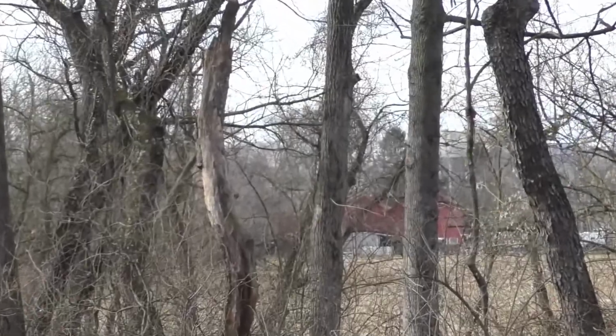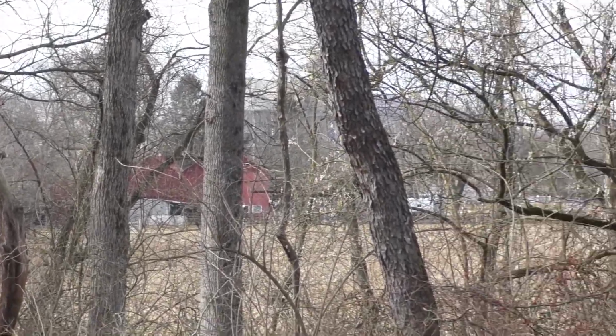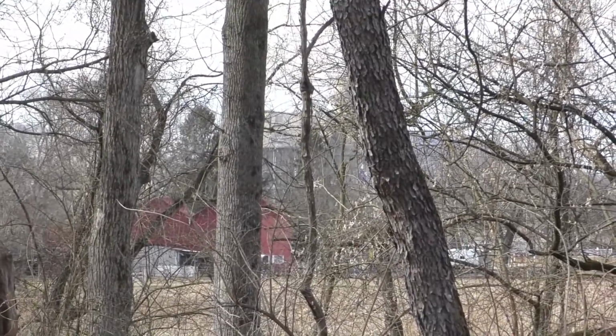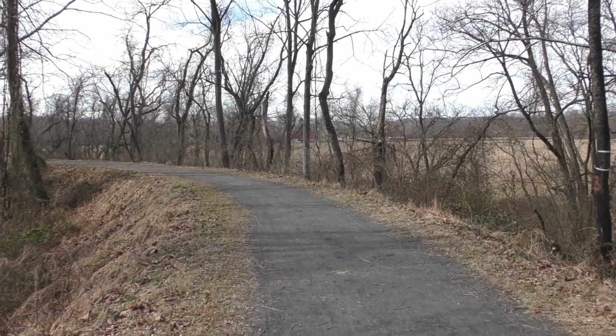If I zoom in there, you can probably see it through the trees. So we're going to venture out there and see if we can find the remains of the railroad yet.